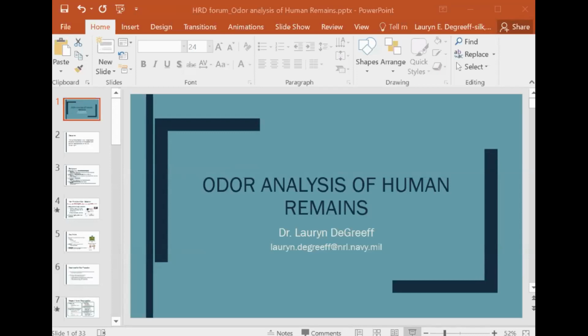So I am going to gloss over these basic decomposition slides. I'm sure Paul would want to correct me through them. This is a little bit outside of my direct field, as I am a chemist and not an anthropologist, but just so we're all on the same page.